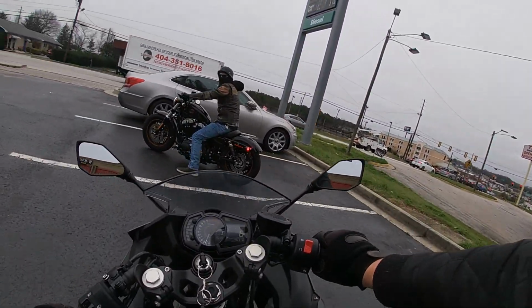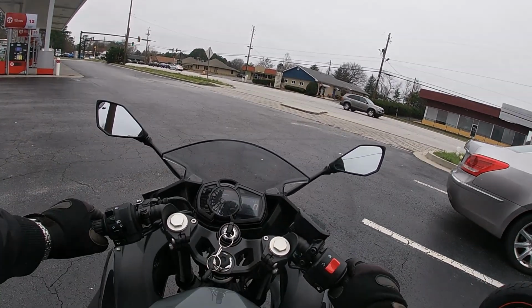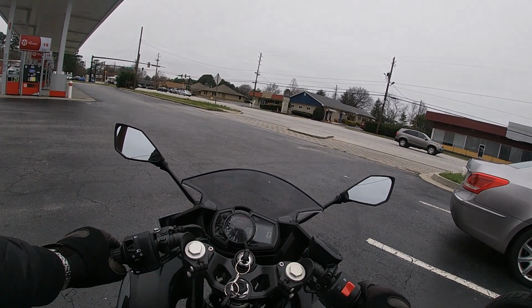The 48 does look good though, doesn't it? I think objectively it's a nice looking motorcycle.